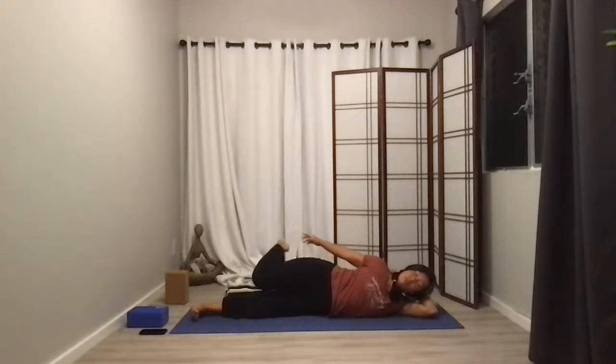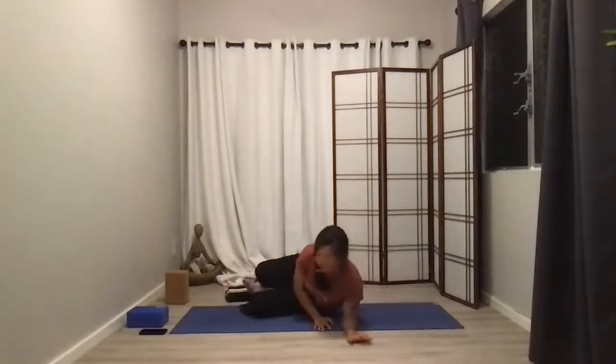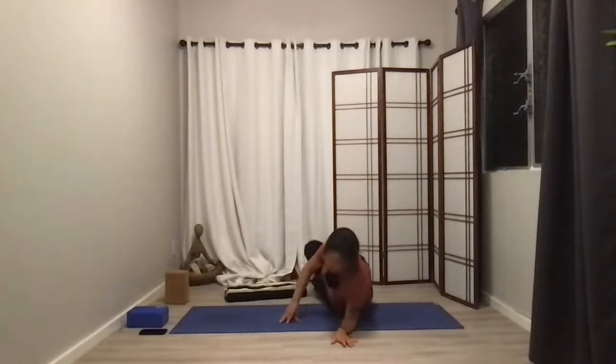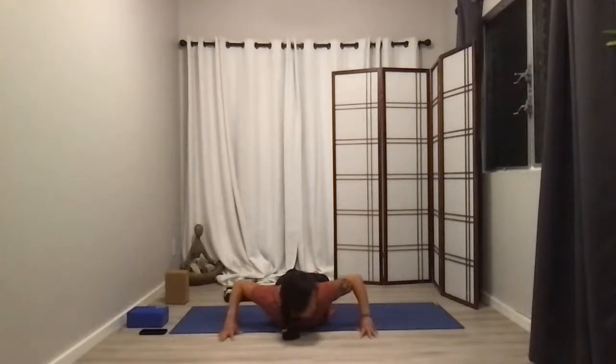Gently release that foot or the strap, rolling onto your belly once again. We're going to take our arms nice and wide, wider than our shoulders, so our wrists are over our elbows, light on the fingertips.